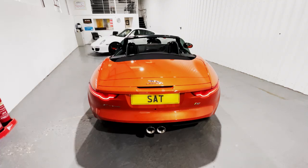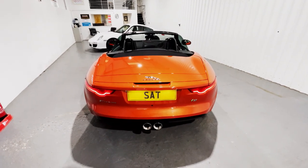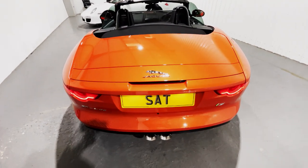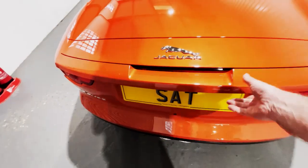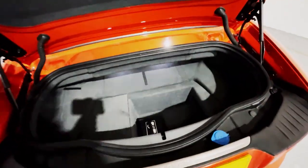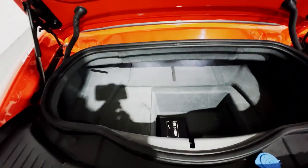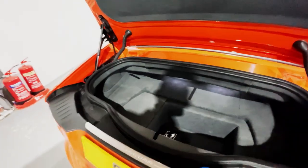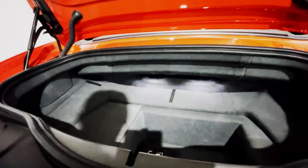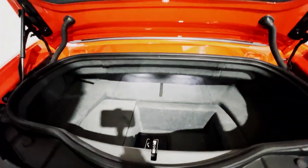Like any convertible, of course, the F-Type boot suffers a bit from the fact that the roof has to go somewhere and you can't add 2 feet of extra length to the car just to accommodate it. Nonetheless, if we unlock there with the remote key fob, we can see that actually we've got a good usable space here. Yes, you'll need to pack soft-sided bags, of course, to get everything in. It's no good trying to squeeze hard-sided suitcases into this space, but it's a good wide space. It extends forward a good distance, so you could get a thin bag in there without trouble.